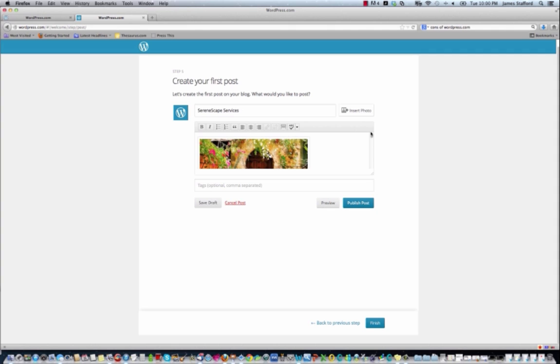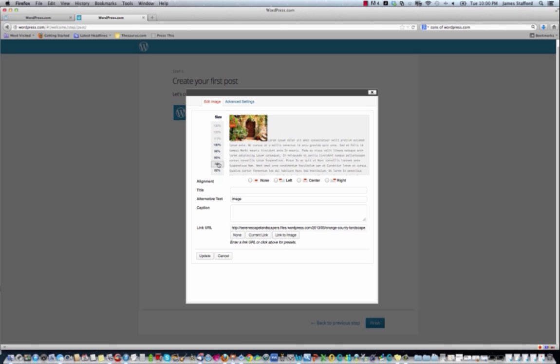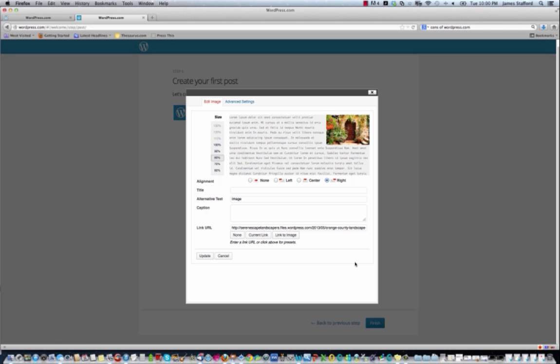So if we want to move this over, we can click on the image and then we can make it smaller or bigger, move it over to the right. I'm going to say let's go down in size, let's go down to about 70%, or let's do 80%, it's fine. And then move it over to the right. And then we'll do update and then publish post.